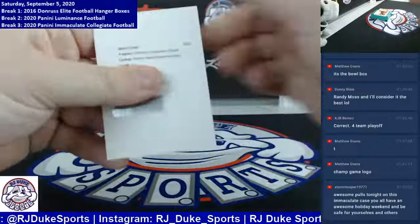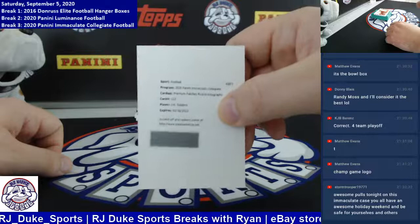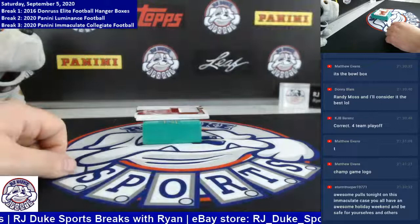Next up. Premium patches, rookie autographs, redemption time. Once again, wow. Is he the only redemption here? J.K. Dobbins, the second redemption of J.K. Dobbins tonight. There you go. The Dobbins spot is hitting well. Let's hope they redeem fast for you.